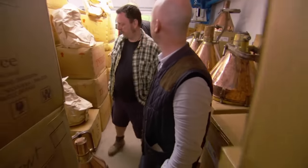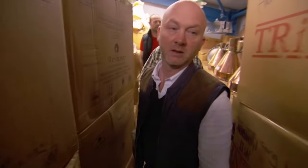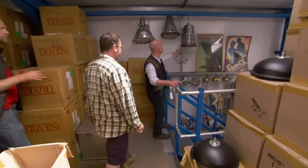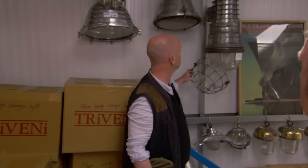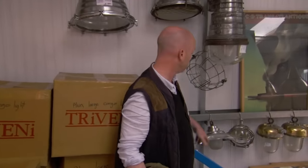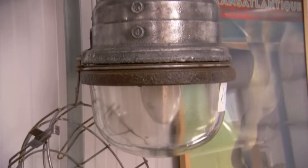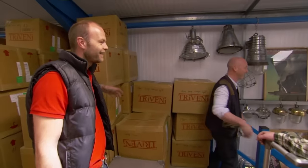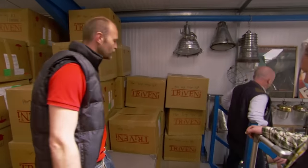You've got more downstairs then? Yeah, there's more lights downstairs. Well, how much are these ones? How much is this thing here? £150. Explosion-proof lights, East German ship, look like giant microphones, in my opinion. I was wondering what they reminded me of. Yeah, that's what it is, I think. OK, let's crack on. Very Jules Verne-looking, bit of fun.